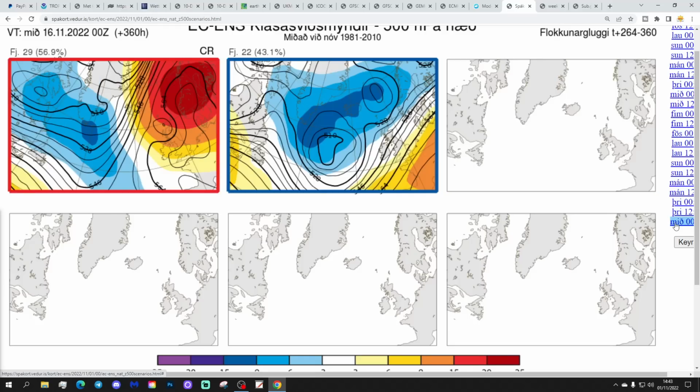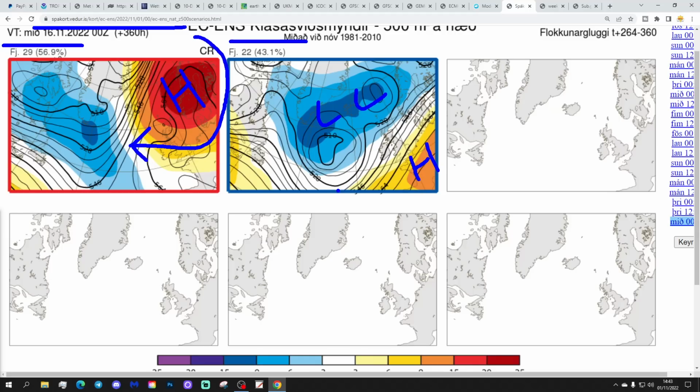And then in 2 weeks' time, these are the options that we've got. It gets us to the 16th of November. 29 members of the ECM ensembles have high pressure centering over Scandinavia, and winds will be going into the southeast or possibly even the east there. And of course, that would be a colder scenario potentially. They've got 22 with low pressure to the north, high pressure to the south, and winds coming in from a mild west or southwesterly direction. So we could find ourselves going colder in a Scandinavian high by mid-November.